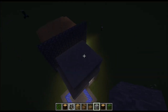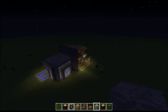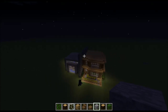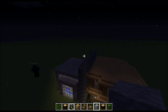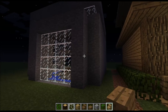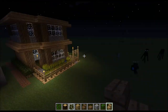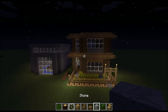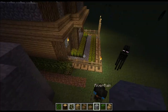Alrighty, everybody. So after 13 minutes, we are going to be evaluating the two houses. Well, let's first of all break the wall in between. Alrighty, nothing must be fixed. The General Inspector, River Rain, please go in. Okay, I will go ahead and judge Nick's house first.